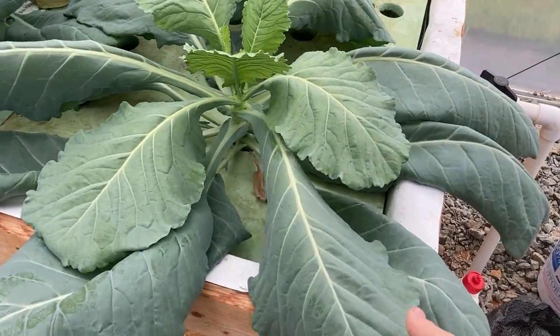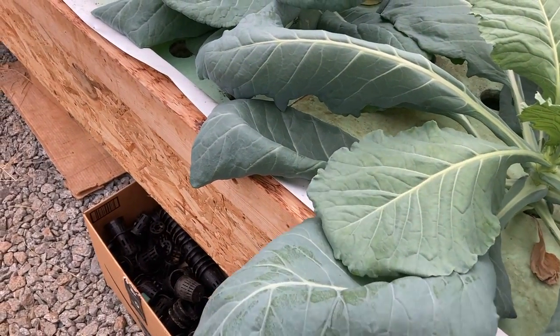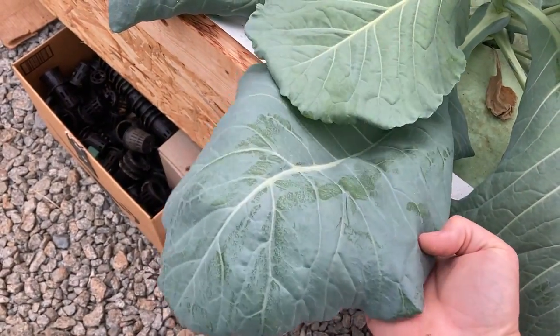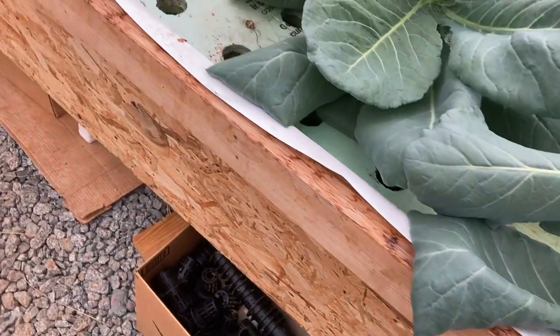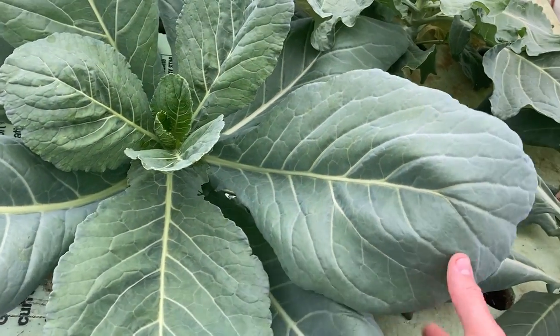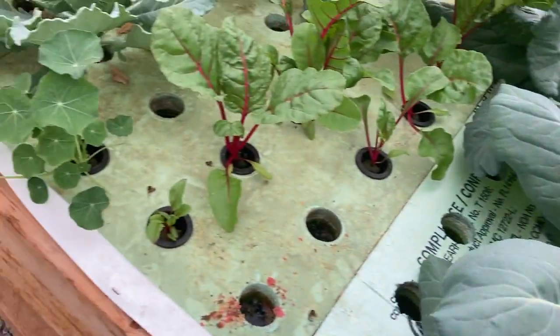So collards are naturally a very large plant. I don't know if it's aquaponics or what, but they get massive in this system. When they've got unlimited nutrients like they do in here, they just get huge. And it's not a particularly large variety or anything.